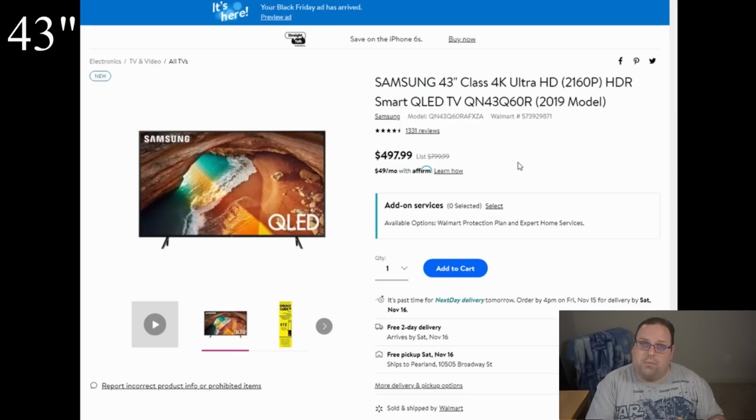Once again, it does not have Dolby Vision for their HDR. Samsung does not put that on any of their televisions, but they do have HDR10 Plus. They also have HDR10, so you're going to get some pretty decent high dynamic range on the content you view on your Samsung TVs, especially with the quantum dot TVs, the QLEDs from Samsung. So for $497.99, you can actually buy this right now, like right this second.